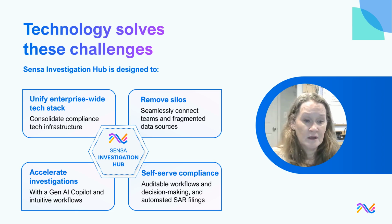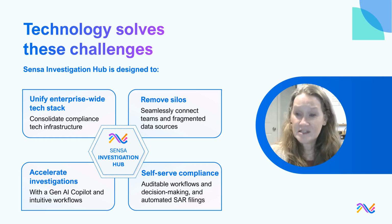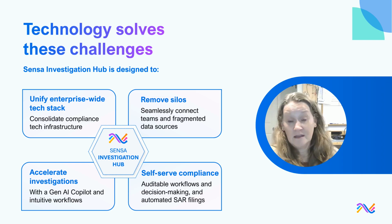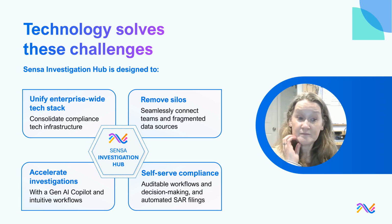We also obviously want to have self-service compliance so that the managers can see, what are my workflows? How do I have control over those? Obviously auditing everything. How do we bring decision-making to the forefront so the financial crime managers have that power? And then, as we're making things more efficient, obviously we want to have automated SAR filings, which then just moves the SARs out the door faster and makes everything more efficient for the whole program.